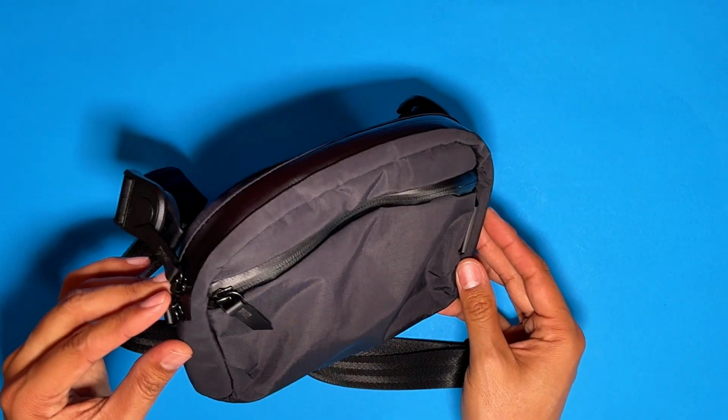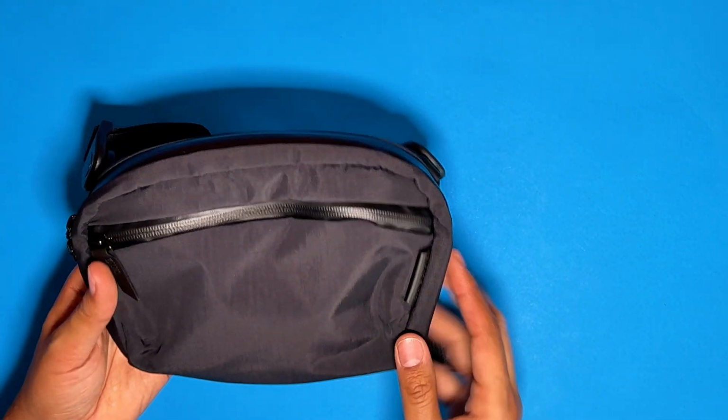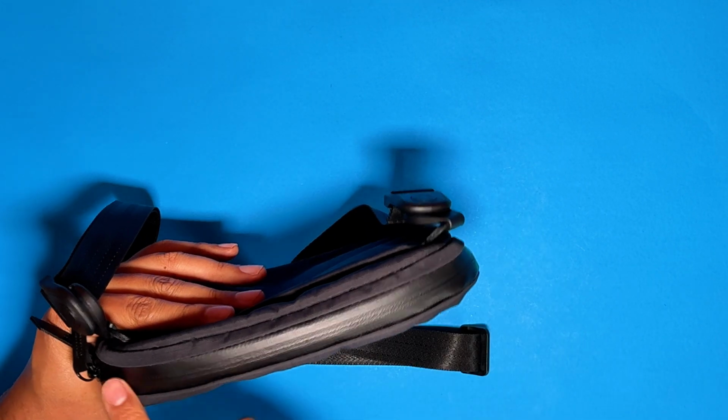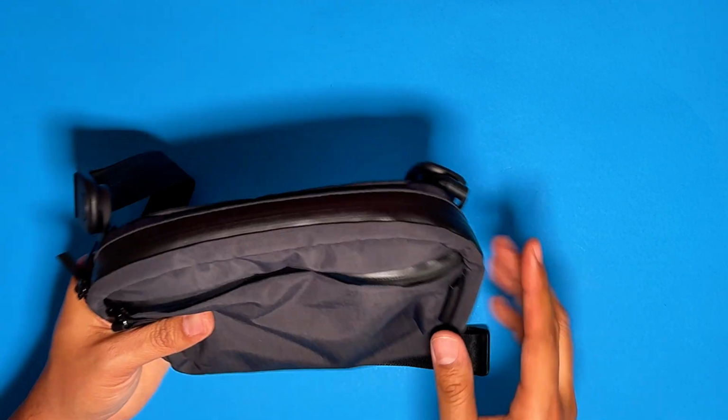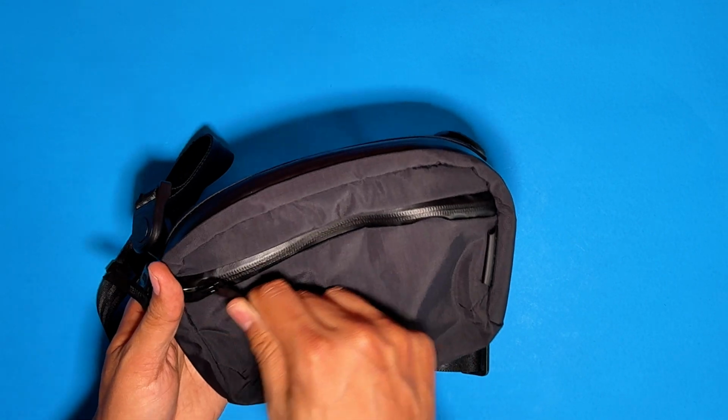think, going to be suitable for anybody in any type of environment or travel situation. The bag does feature 2 zipper compartments that are held together by these YKK AquaGuard zippers. Now, if you see my Elements travel backpack video, the AquaGuard zippers on that backpack were super smooth.